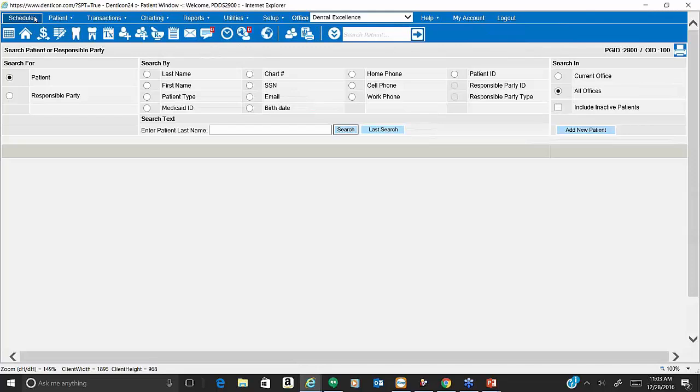The scheduler has a lot of features to help track and efficiently schedule our patient appointments, not only in one office, but across all treating locations. Aren't we cool? And our appointment book is still evolving. It's very sophisticated, and today we're going to go over how to set up the schedule and how to efficiently use the schedule to maximize our production and our collections. Okay, on to the topic, managing the schedule. Go for it, Charmaine.